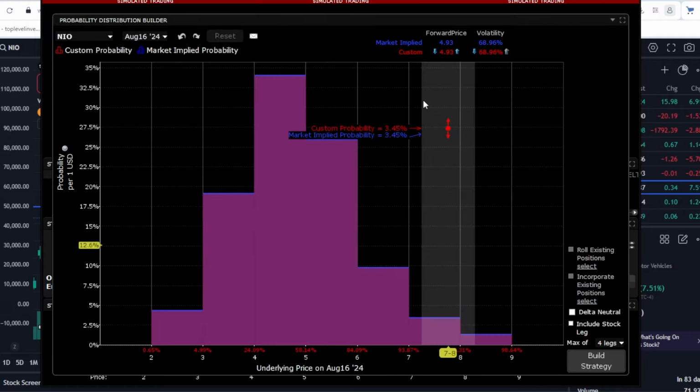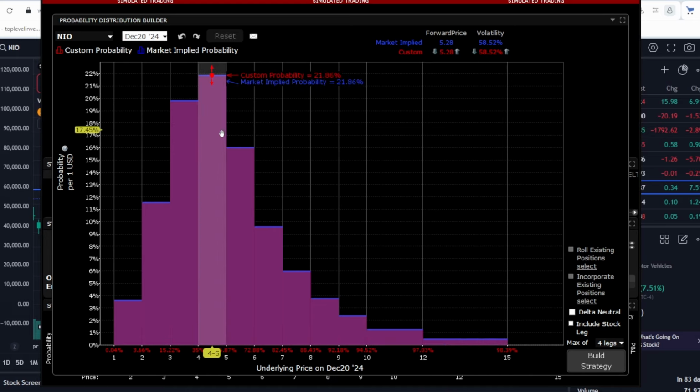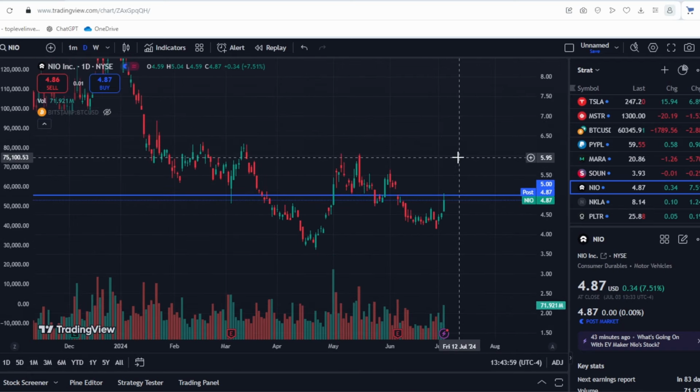Looking at the market forecast for the end of 2024, the market predicts the same scenario: the price will be between $4 and $5. This indicates that there is not enough information for a precise direction, as there are still upcoming reports and unknown data. The market remains in a state of anticipation, which is a prudent approach.